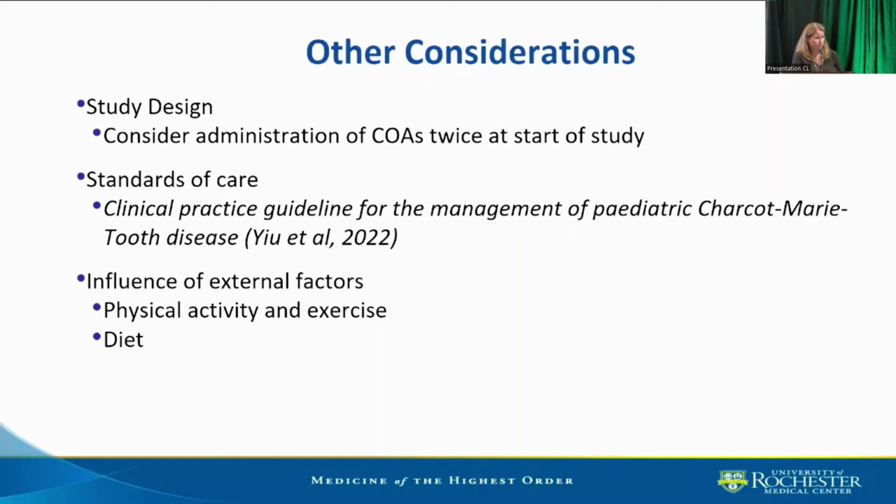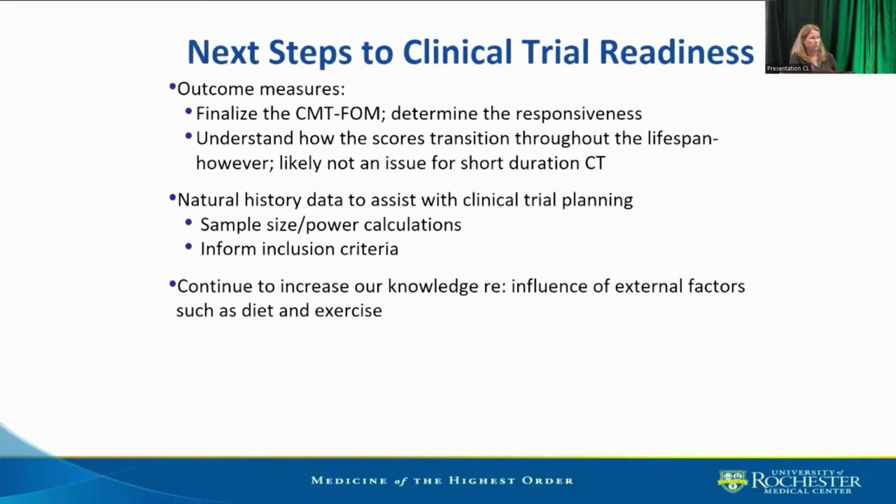In terms of next steps for us, we'll be working on finalizing the CMT-FOM data and determining the responsiveness for that. We need to understand how the scores from the CMT infant to the CMTPs to the CMT-FOM, how they relate with each other. And then this may not necessarily be an issue for clinical trials because they're a little bit shorter in nature, but maybe important to know from a post-market standpoint. We need to continue to collect natural history data.